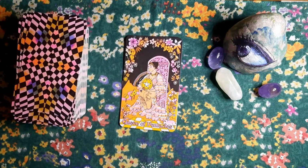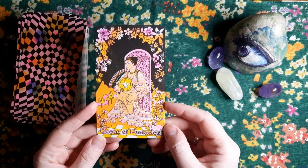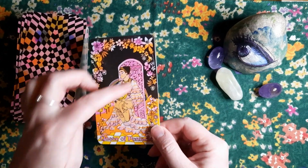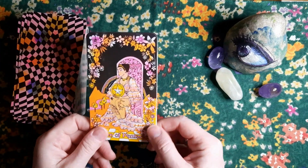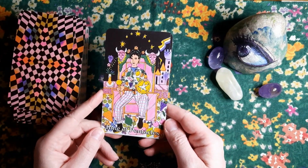The Queen of Pentacles. I think they're lovely. Look, got a little bunny rabbit here, and this is beautiful. And then finally, let's have a look here. We've got the King of Pentacles.